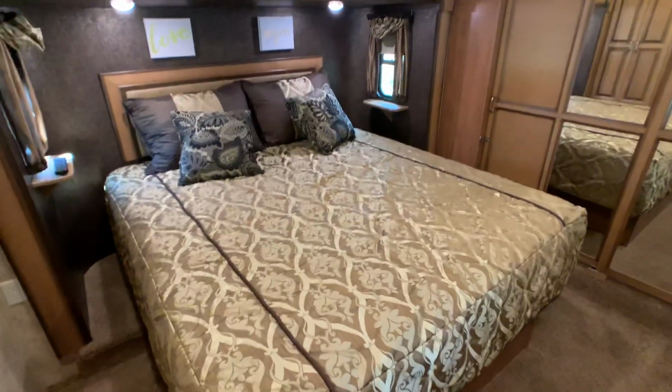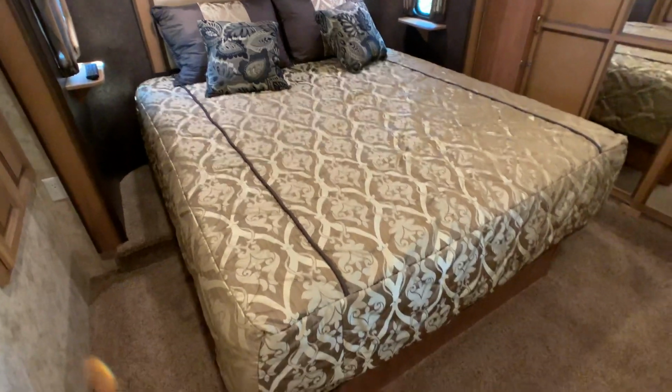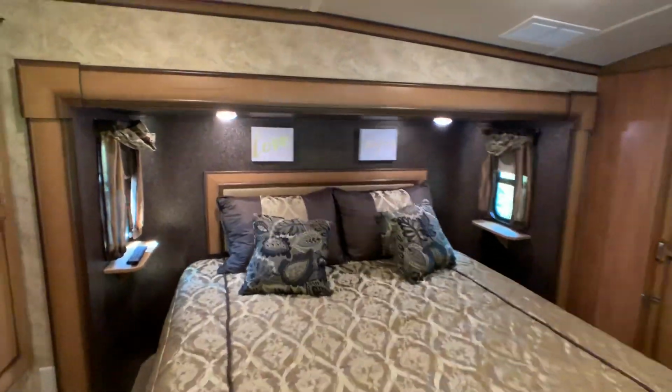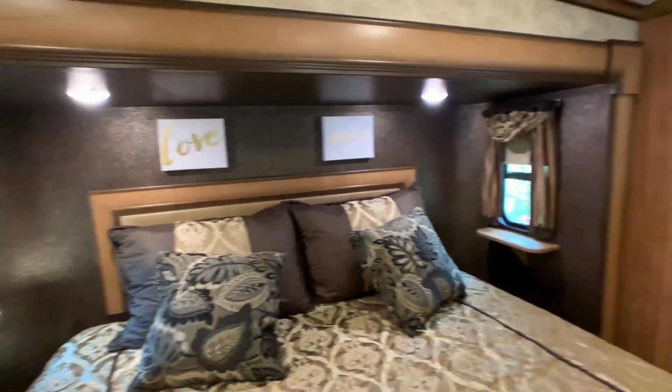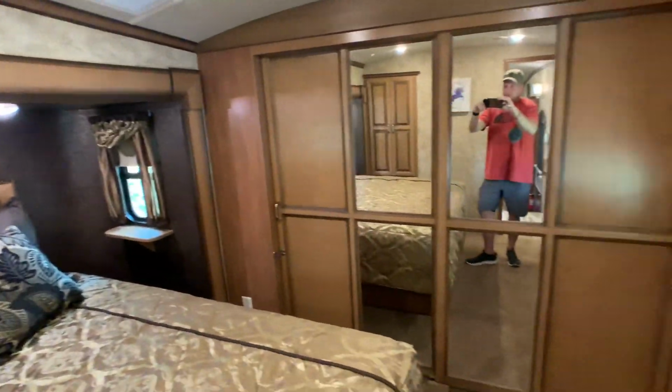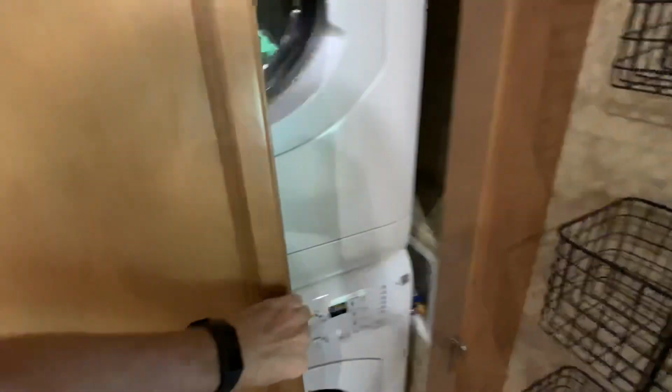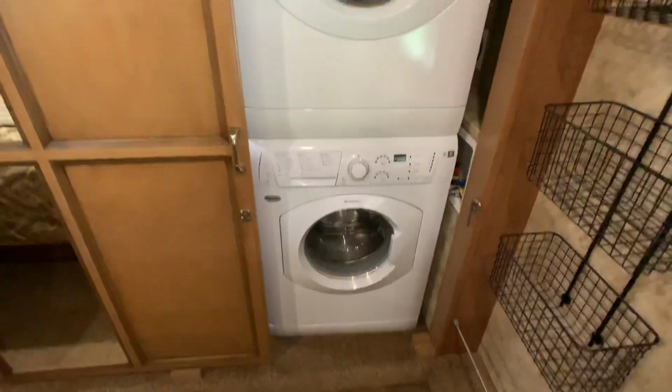This is going to be your fifth slide out. Accommodates the king bed, and this is the ultra plush mattress. Definitely one of the nicest mattresses you're going to find. Beautiful headboard. And you do have the washer and dryer stack unit. That's splendid.